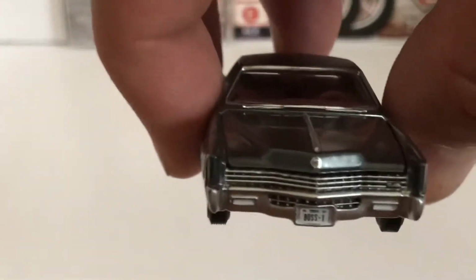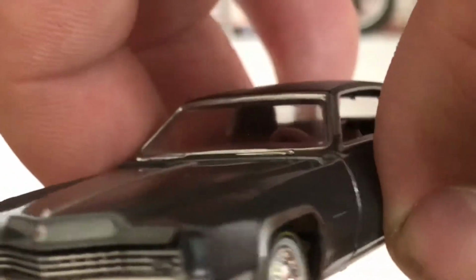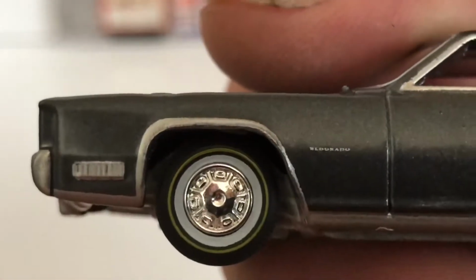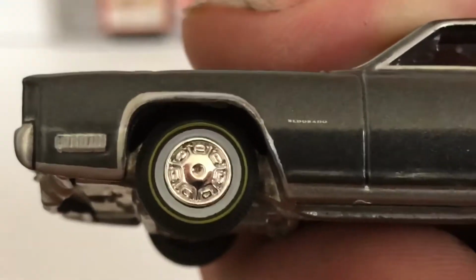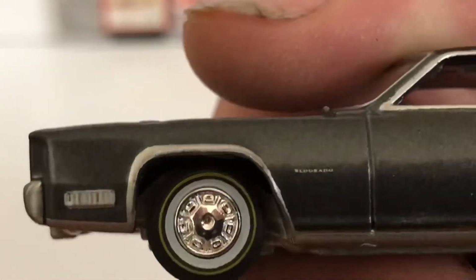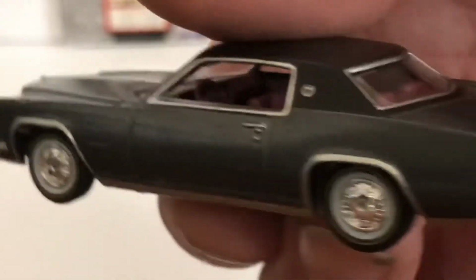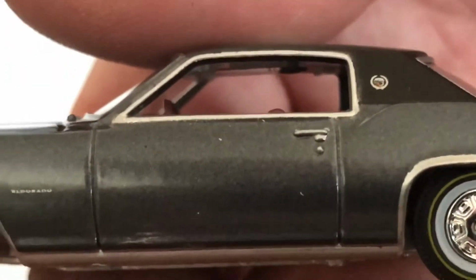Some people don't like these as much. I think whatever Autoworld does, they do exceptionally well. This is an actual adult collectible model, and for the size, these guys are just blowing it out of the water, man. Literally. They're blowing the competition out of the water when it comes to American cars. Their 60s and 70s vehicles are some of my favorites.